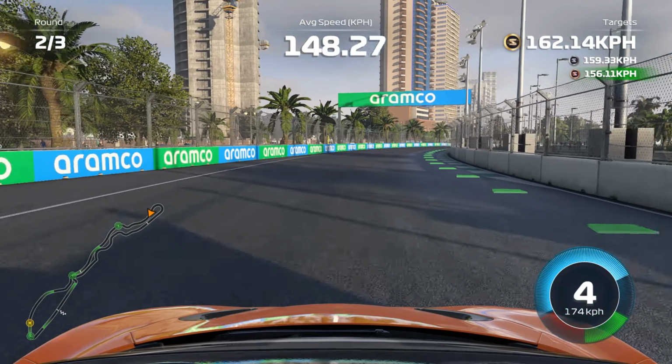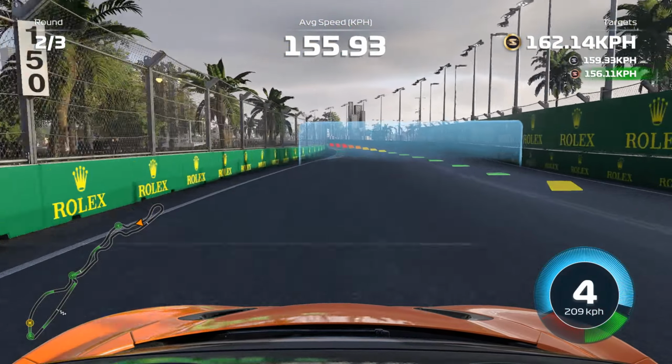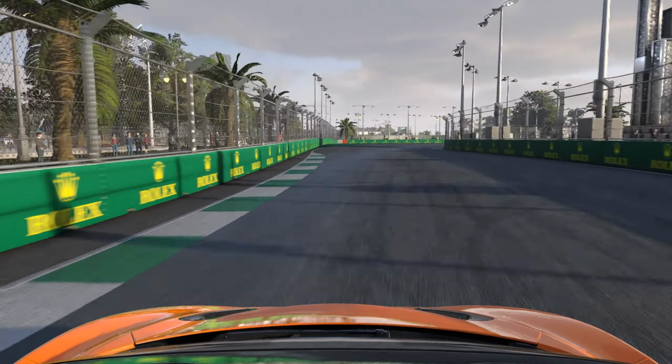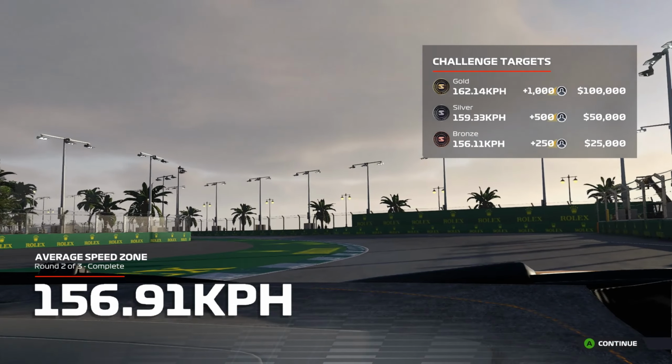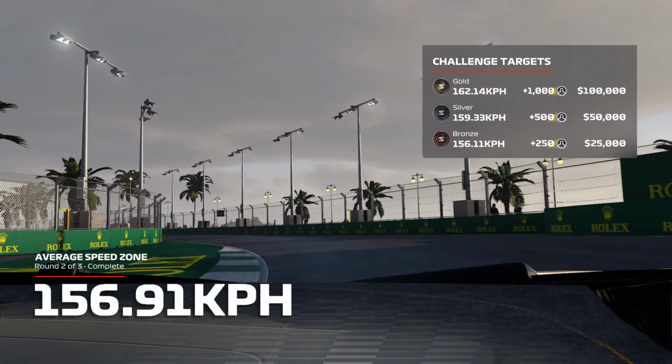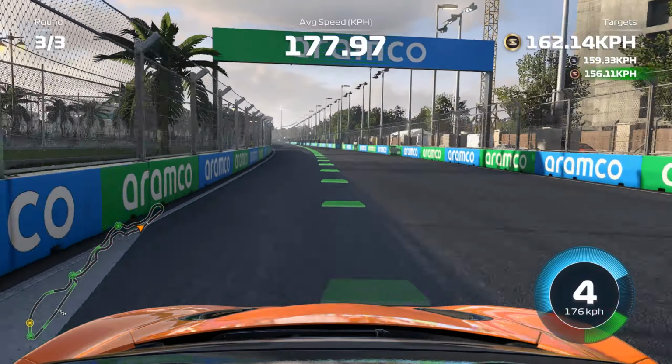I'm pretty sure this is certainly not the way to get around turn 14. That second round was pretty horrendous. As you can see, the car skating through 15 and 16 as we get to the end. One more round to go as we get it underway.